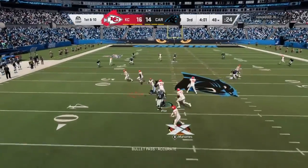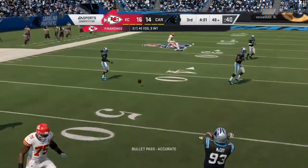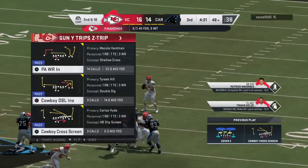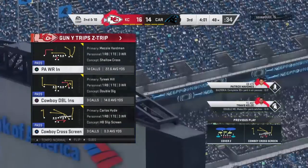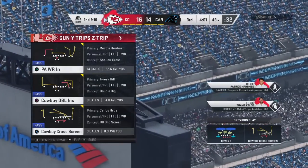Looking to throw is Mahomes. And that is incomplete. Great coverage there all around. Really didn't have many options to throw the football. Very little chance that that one was going to be completed. Every receiver was locked up.